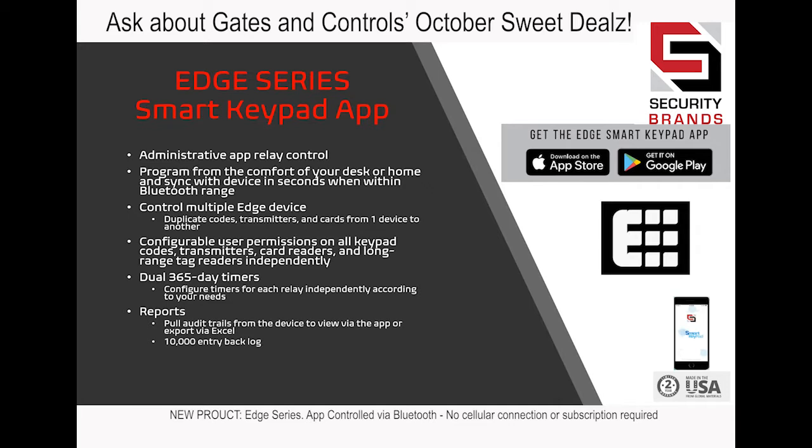Where I'm seeing a lot of traction with these are storage facilities, also national parks or dog facilities where they need to control access, but they don't want to pay a cellular fee for that. And they don't mind going out there once a week and resyncing the unit or changing their codes via Bluetooth. So they do all their changing at home or at their desk. They go out, they hit sync, and it's done within about 10 seconds.